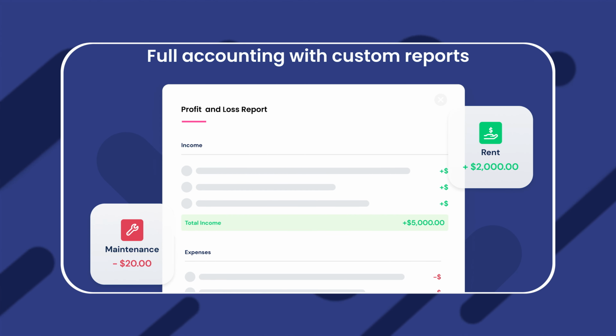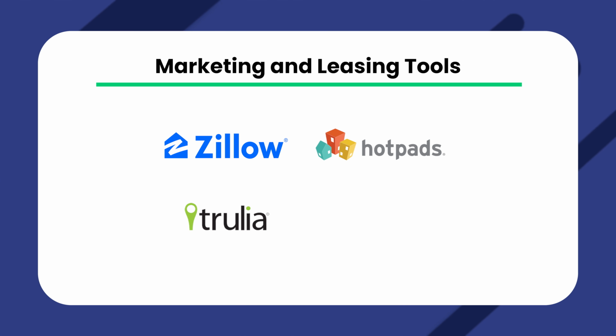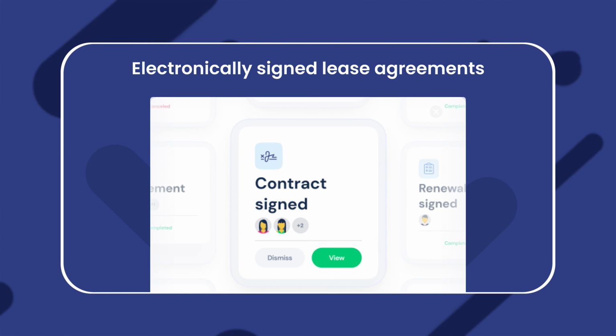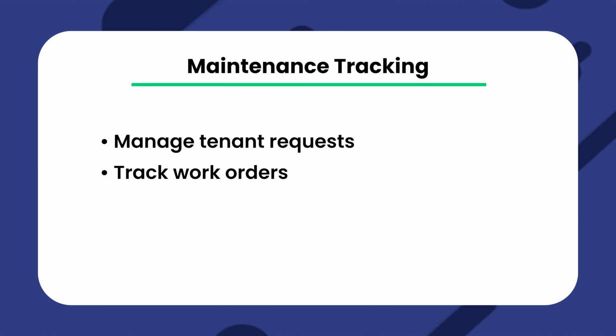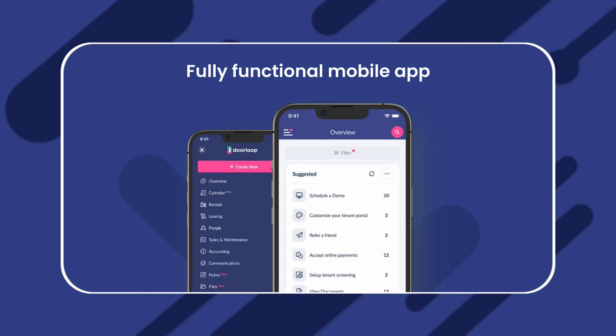an owner portal to keep your owners in the loop with custom reports and printing checks, marketing and leasing tools that syndicates your listings to many sites, including Zillow, HotPads, Trulia, Apartments.com, and more. Then you can run checks on your applicants and e-sign the leases all on the same platform. Maintenance tracking, where you can manage tenant requests, track work orders, and pay vendors all in one place so you never miss a thing. A mobile app, and so much more.